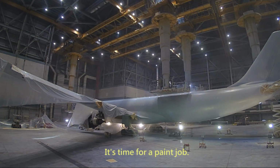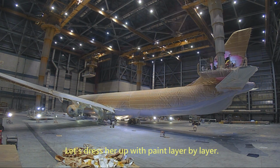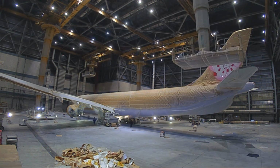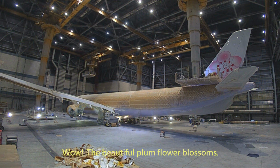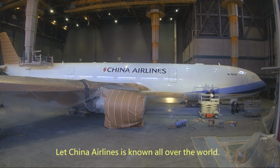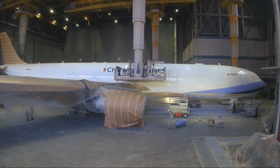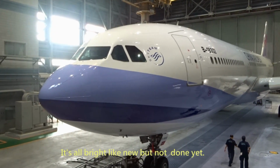It's time for the paint job. Let's dress her up with paint layer by layer. Wow, the beautiful plum flower blossoms. China Airlines is known all over the world. It's all bright like new, but not done yet.